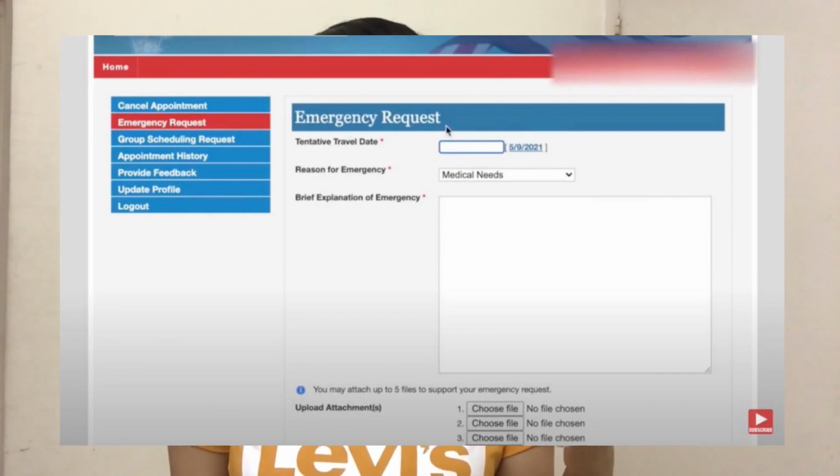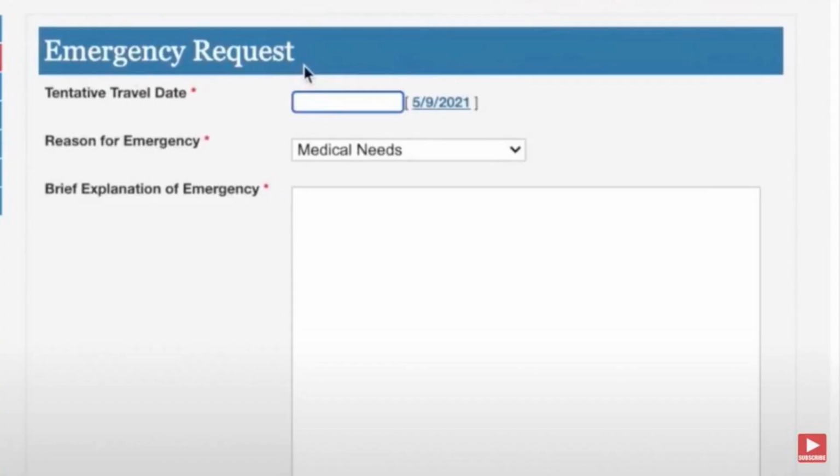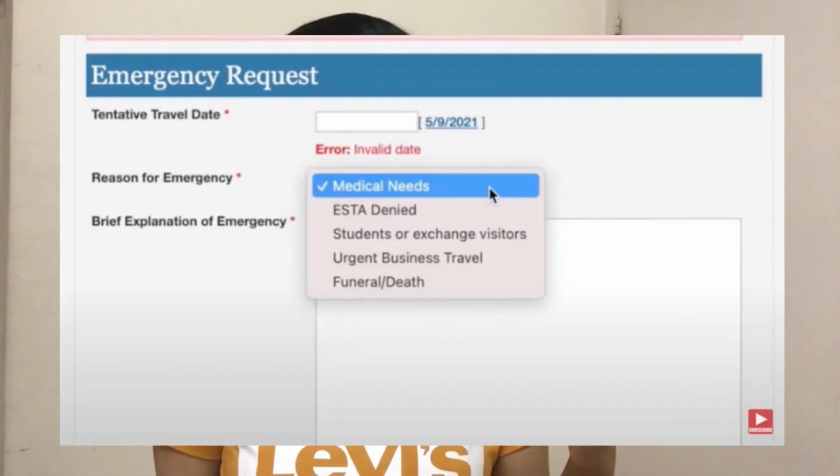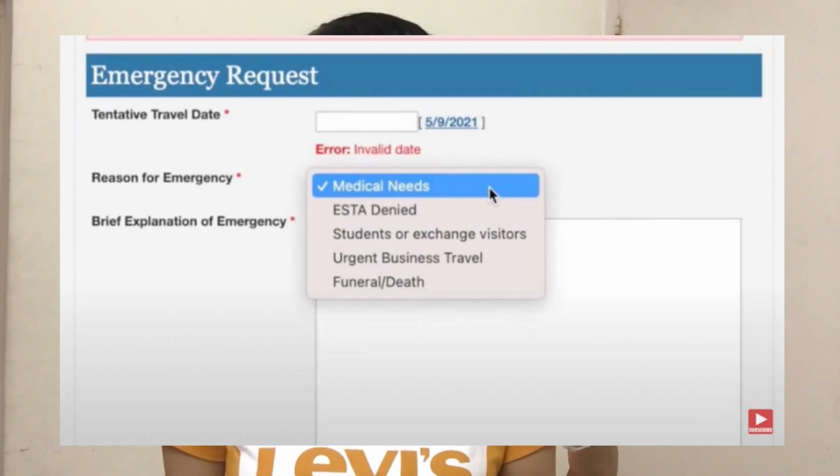Now once you click on the emergency appointment, you will come to a form. First, you have to fill the tentative date of arrival, and I had put it as July 29th. Second, you will select the reason of travel. Over here, we are filing for F1 visa, so we will choose student or exchange visitor.